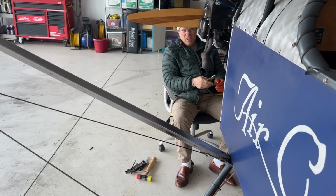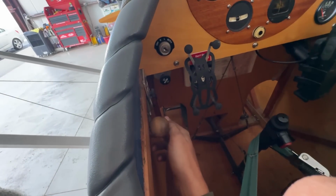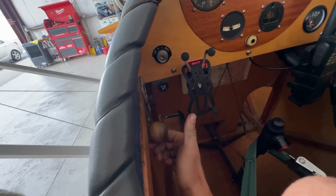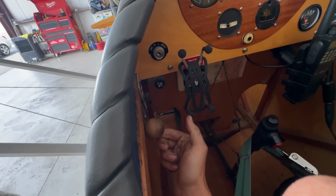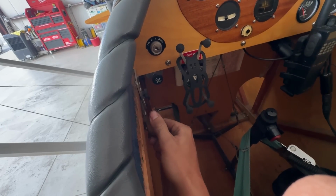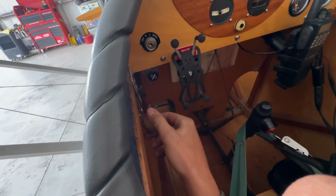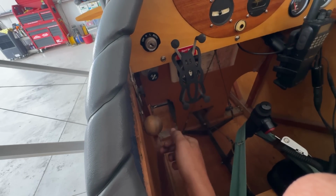We're 90% there. The mixture is full rich right now. It's pushed in all the way. So we're adjusting this throttle. Sometimes to get this throttle to work, you kind of have to push it past where it should end. We want it to end where it's at now, but you have to push it back. So we're going to adjust that to stop a little bit sooner, maybe right there.